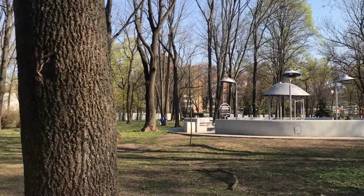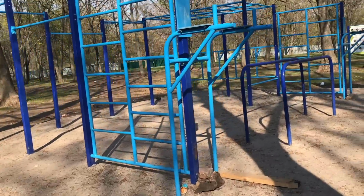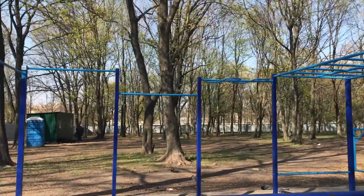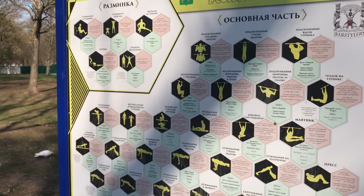I'm living in that building right there, and in this park there are these pull-up bars, and not just a crappy pull-up bar, everything. Dip stations, more dips, more pull-ups, monkey bars, and look at this wall, all in Cyrillic, of course. I don't know what this is.